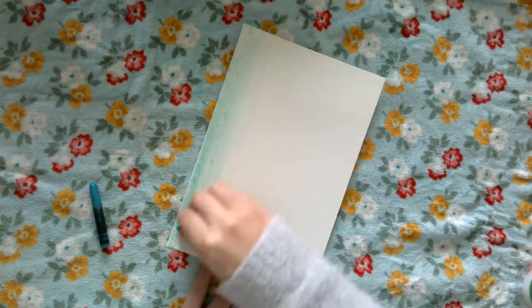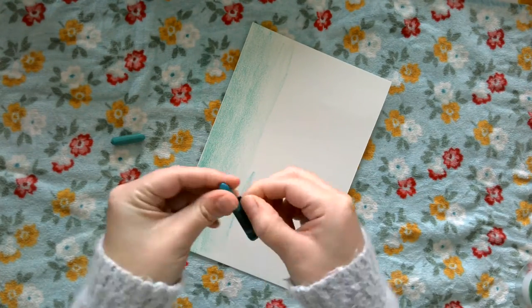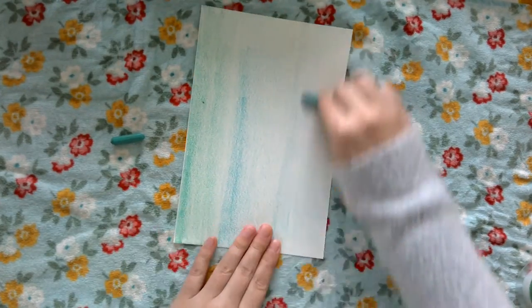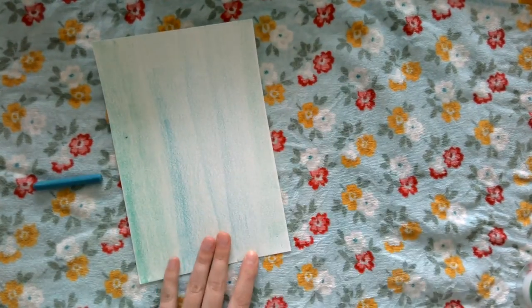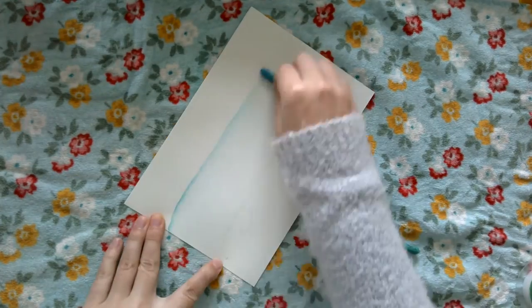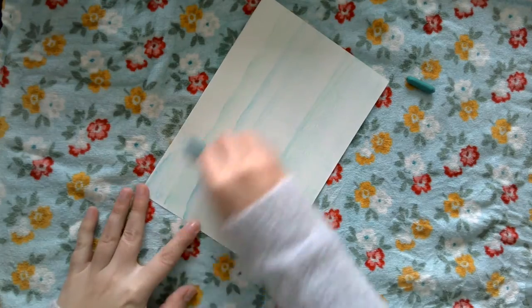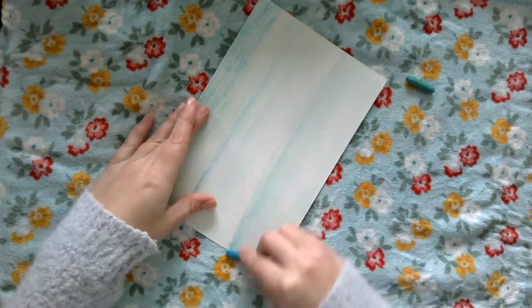The first thing you need to do, if you are using a blank sheet of paper, is color it first so it looks like the water. I like to peel off the paper of my crayon and color with it sideways. I just find that to be really fun. If your grown-up's okay with it, you can color this way too. I colored on both sides, but that's not really necessary. You can color on just one.